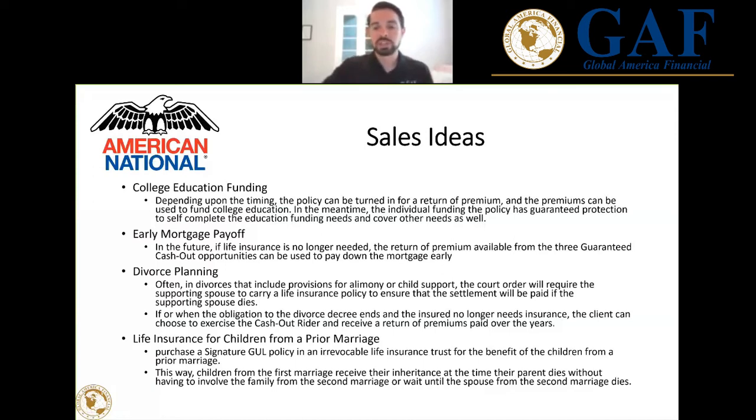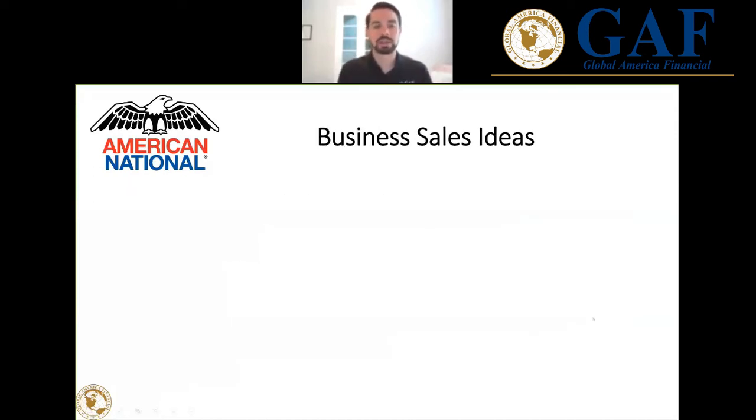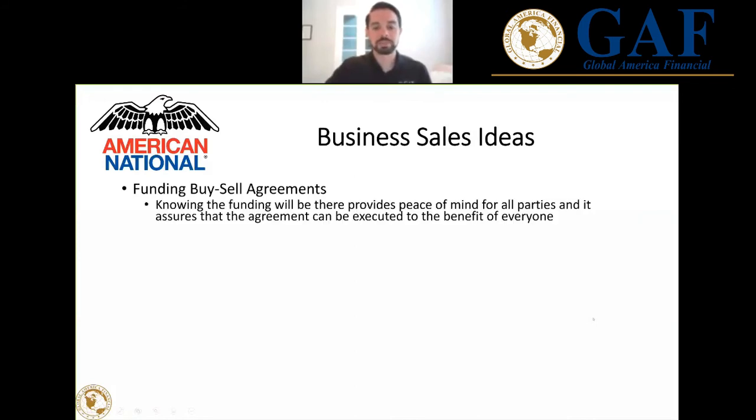You can also use this policy from a business perspective. You can use it to fund buy-sell agreements, knowing that there's peace of mind for all parties, and it benefits everybody. It not only protects the individual if they pass away, but as living benefits, there's protection there as well for your clients and for the business. That's something we're doing. And of course, they get the money back if they decide to dissolve their company in 15, 20, or 25 years. They can get that money back and they're not out all that cash.